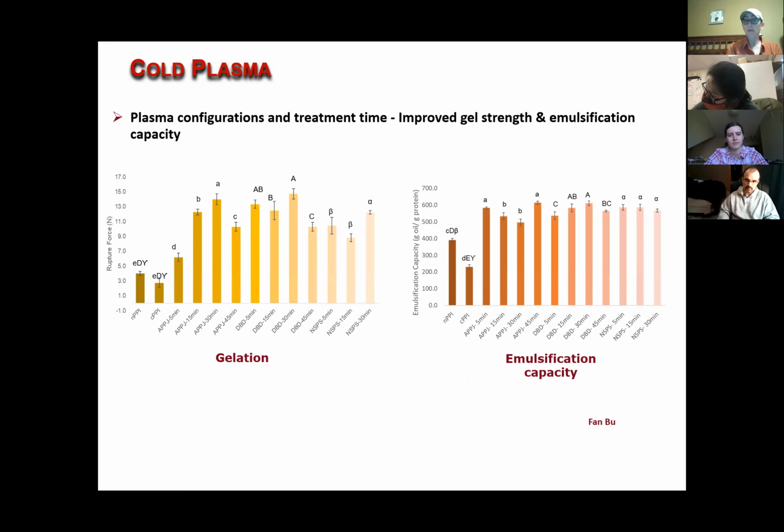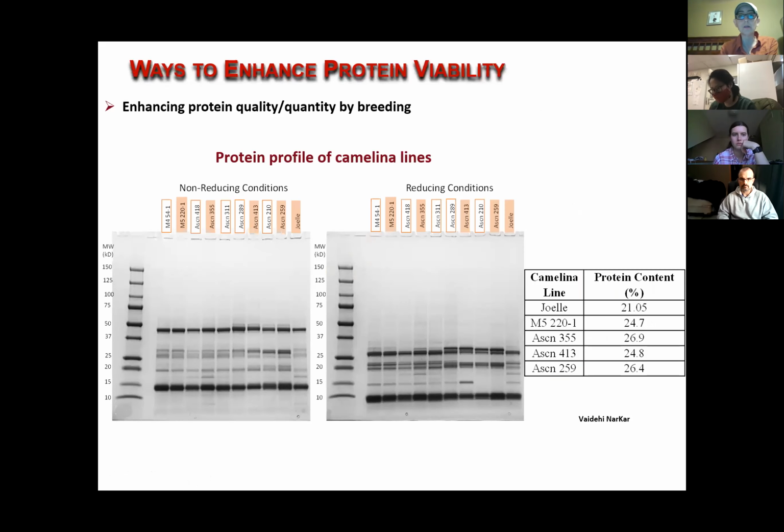But with the unfolding and the formation of soluble aggregates, we saw two improved functionalities: gel strength and emulsification. For example, DBD treatment for 30 minutes had the highest gelation strength, and it was also one of the treatments with the highest emulsification capacity. Comparing it to the commercial pea protein and the native, or control, pea protein, in all cases we saw enhancement in gelation and emulsification. Why is this important? Because pea protein usually is not as functional as soy, and having a pea protein with enhanced gelation and emulsification is really a positive thing for different applications.